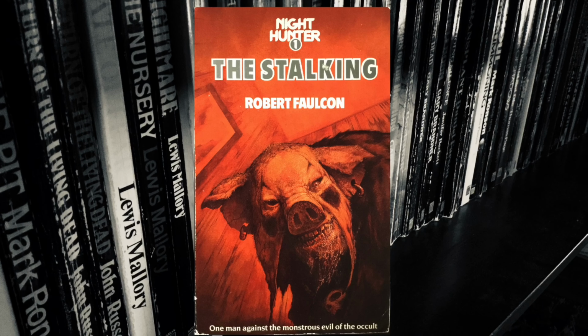So, what makes a book cover bad? There's lots of elements that can ruin a book, or at least make it a little bit laughable.